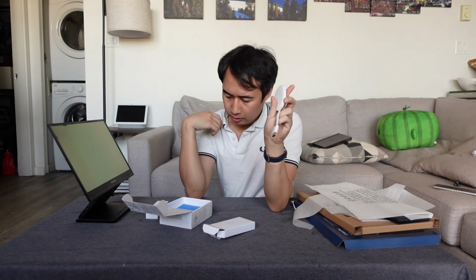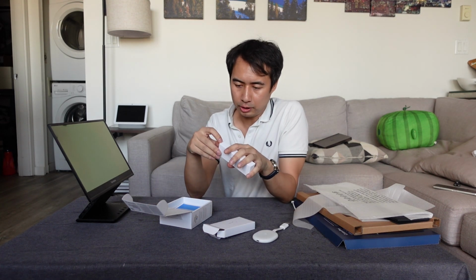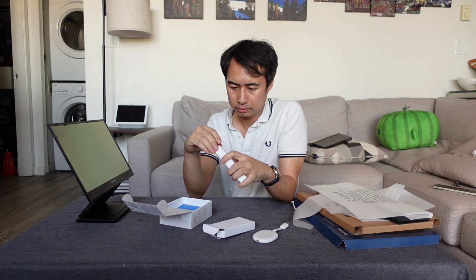So the old Google Chromecast was a pretty good way to add smart features to a non-smart TV. But this adds, I think, fully fledged Google TV or Android TV, and I think that's why it's bigger. So yeah, it comes with this, of course. This is the main thing, the dongle. And this one actually comes with a remote as well, which is why the box is bigger.